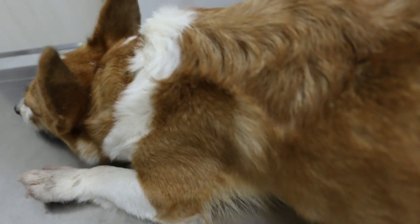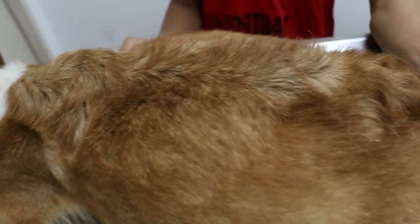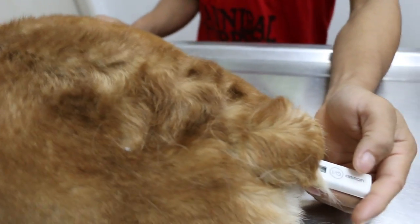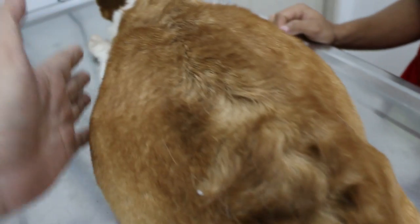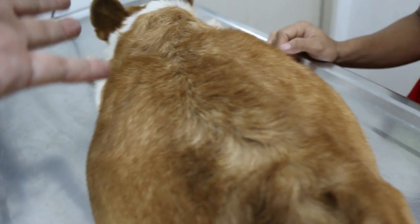Because the average dog is 59 to 63 days, except Chihuahua, sometimes 58. So the first thing we do is, of course, the dog is not eating because it's about to give birth.